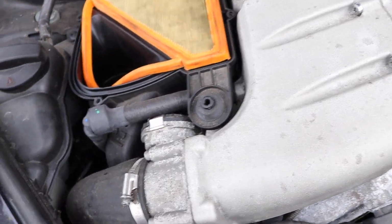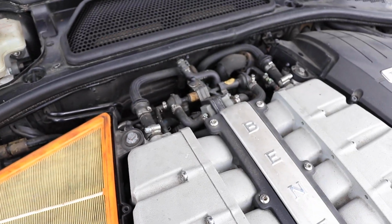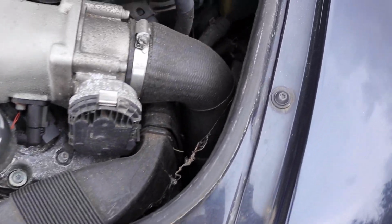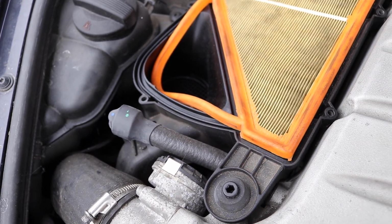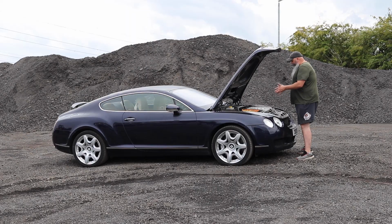You can see straight away why this is an engine out job, because this W12 really is so tightly squeezed into this engine bay that there's really no room to manoeuvre anything and get anything in or out. So there is going to be no other solution than taking this engine out, because that manifold leaking causes me a lot of issues, because we know that we're going to break a bunch of other things when we take this engine out.